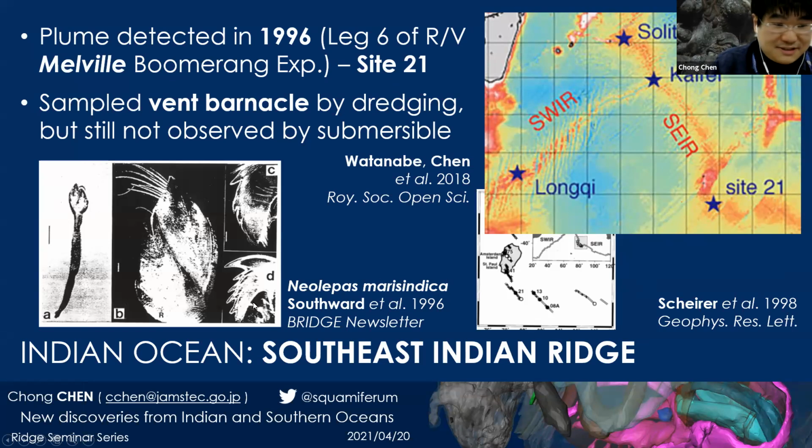And they found this stalked barnacle, which was only formally described in 2018. And it's Neolepas maris indica. And it's the same species as the one in Kyrie and Solitaire. But this was actually already collected by dredging in 1996. But this site has not been observed or visited by submersible ever since.